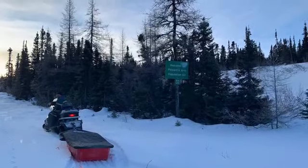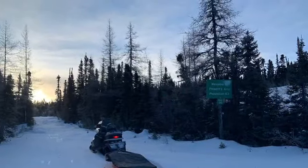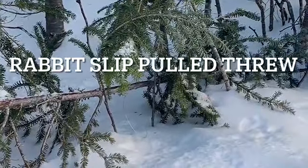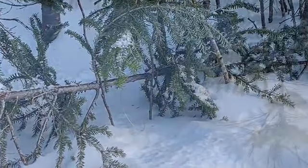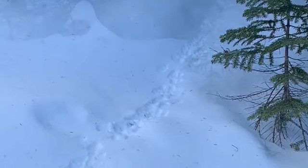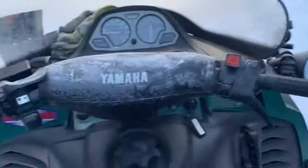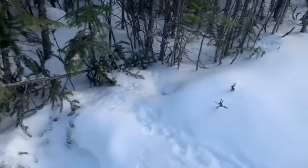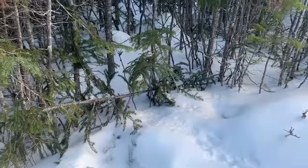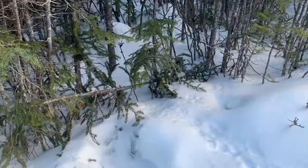Throughout the trip out, the signage let me know the direction I was going, and I also saw some rabbit slips in a number of places, and a lot of rabbit tracks, as you can see here. Little rabbit leads coming across the skidoo trail here. Someone got a slip out here, and it looks like the rabbit pulled it too. It would have been eaten anyway, because there are fox tracks here from earlier this morning.